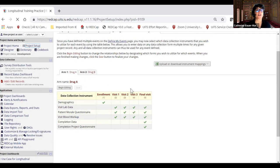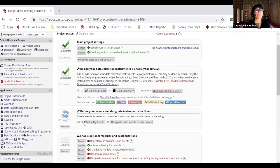So going back to my project setup again, I've looked at defining my events, I've designated my instruments, and I hit my done.